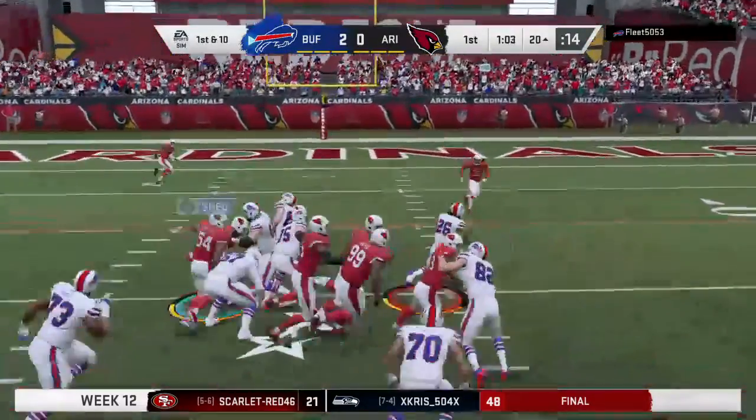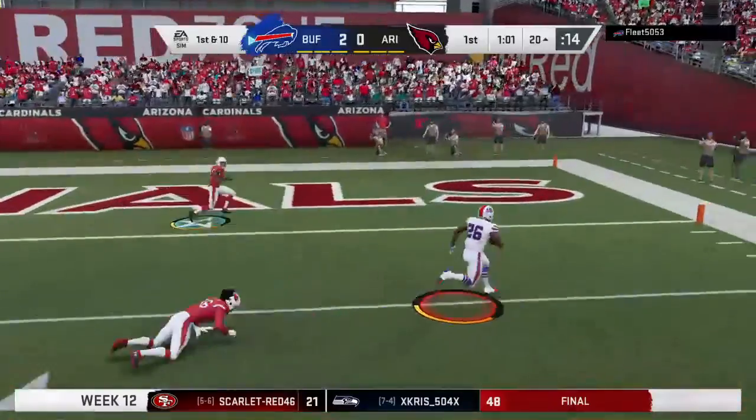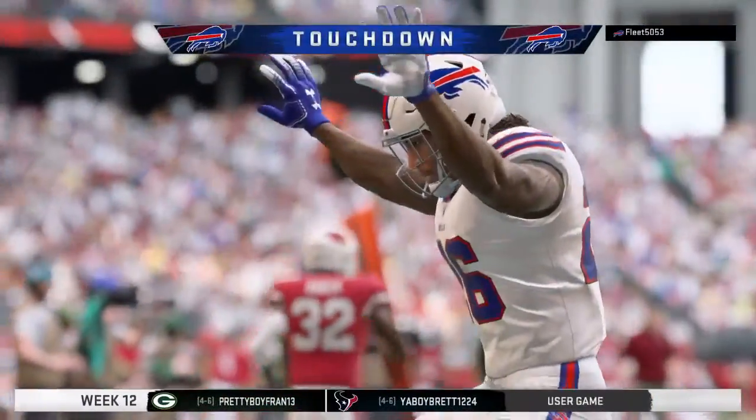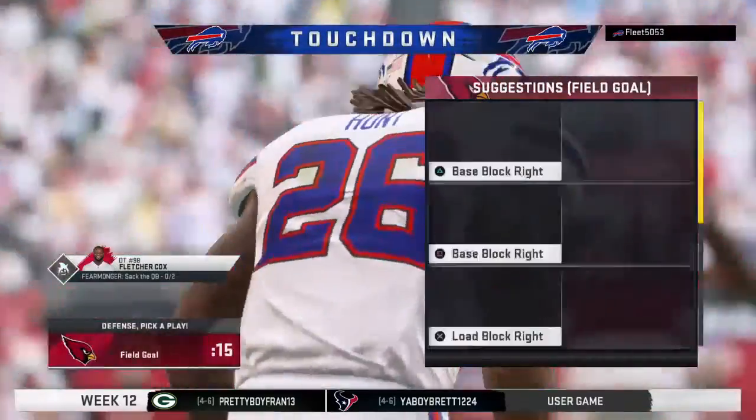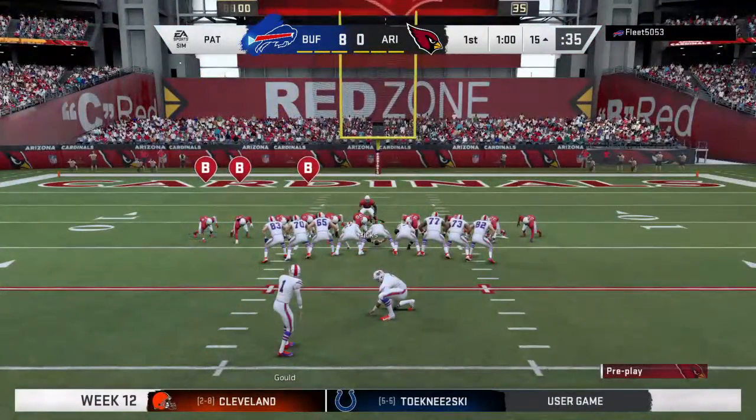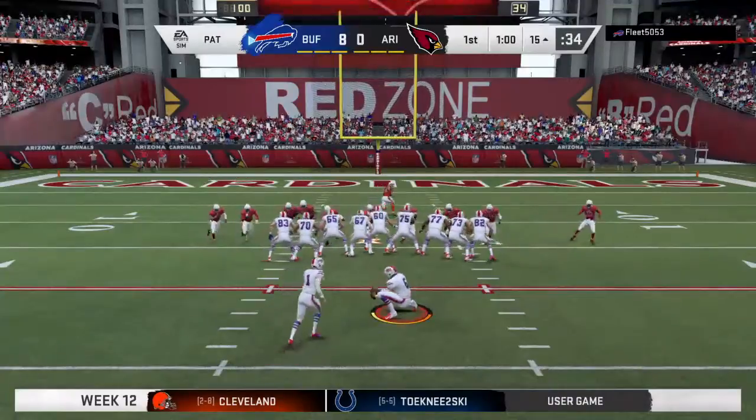They'll run on first down. Hunt. And he is into the end zone for a Buffalo touchdown. Kareem Hunt with touchdown number 12 on the year. And the Bills will add on to their lead.